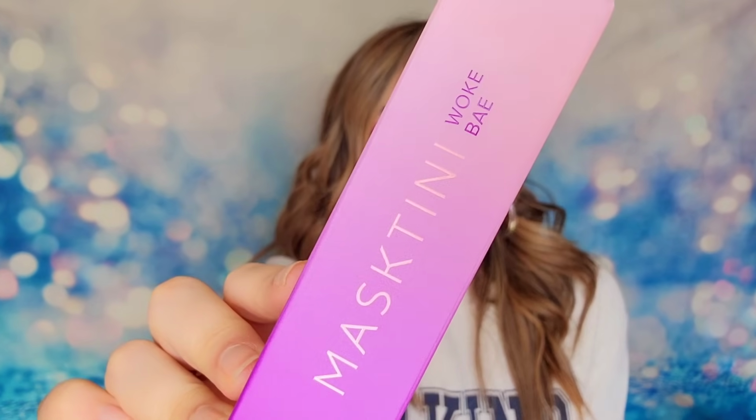Next product that I have has beautiful packaging. I love this color story here. Like, I want an eyeshadow like this. Oh my gosh, wouldn't that be beautiful? So this is from Masktini, and it is their Whenever Moisture Spray. So full-size product once again.